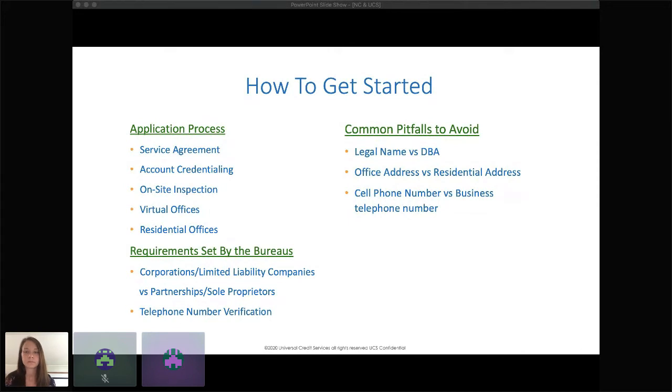Common pitfalls to avoid when setting up an account. When you fill out that application, you want to use your legal name and not a DBA. The credit bureaus require us to match everything to your company name and your office address. If you want to use a DBA, that's fine. When you fill out the application, just make sure to put, Law Offices of Smith & Jones, DBA Smith Bankruptcy, and that would cover all of the bases.